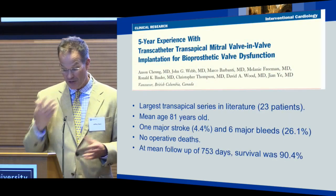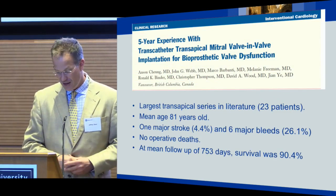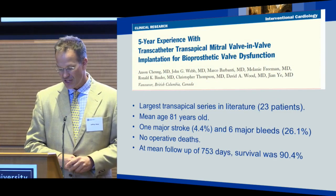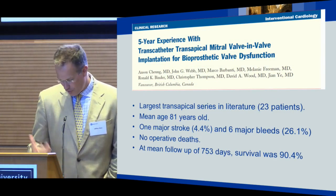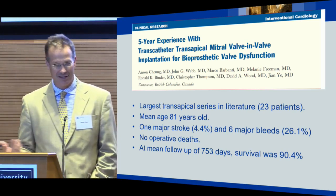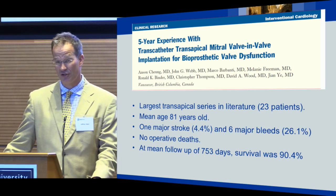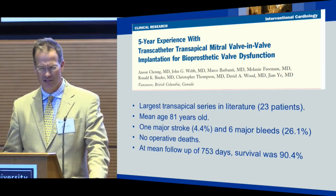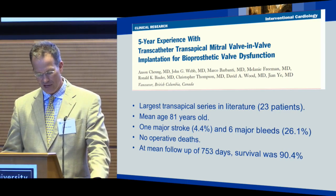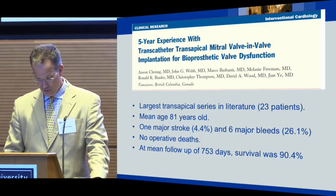So here's a 5-year experience, 23 patients. We wrote up our series, it's 5 patients. It's interesting, this is a transapical series, and one major stroke, 4.4%, but 6 major bleeds. Anything you do transapical has a risk of bleeding because the apex can fall apart. And when that bleeds, it's major. So 26%, that's pretty high. That's why we try to stay away from transapical if at all possible. No operative deaths and great survival at almost 2.5 years.